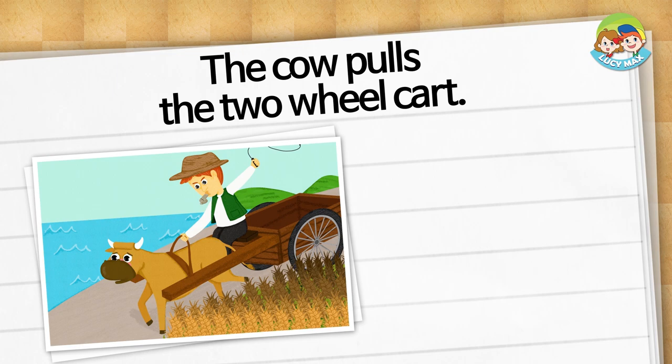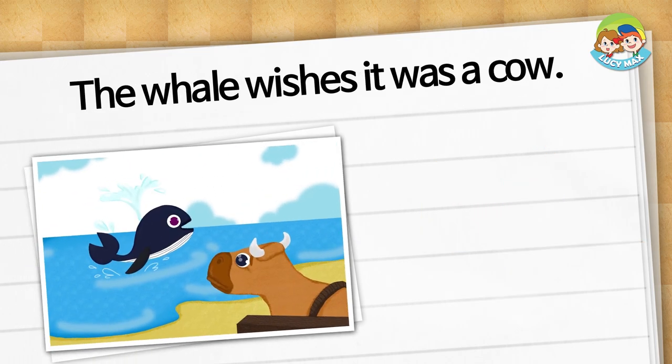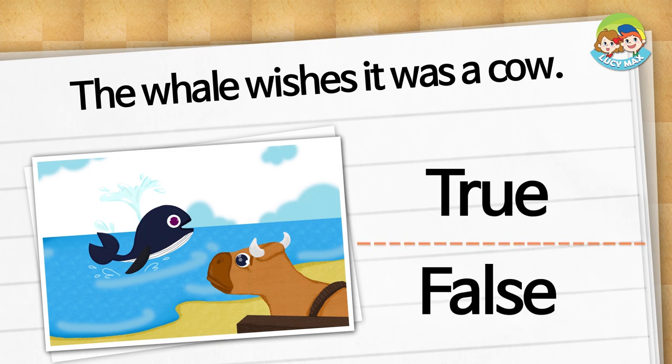Choose true or false. The cow pulls the two-wheeled cart. Is it true or false? It is true. The whale wishes it was a cow. Is it true or false? It is false. The cow wishes it was the whale.